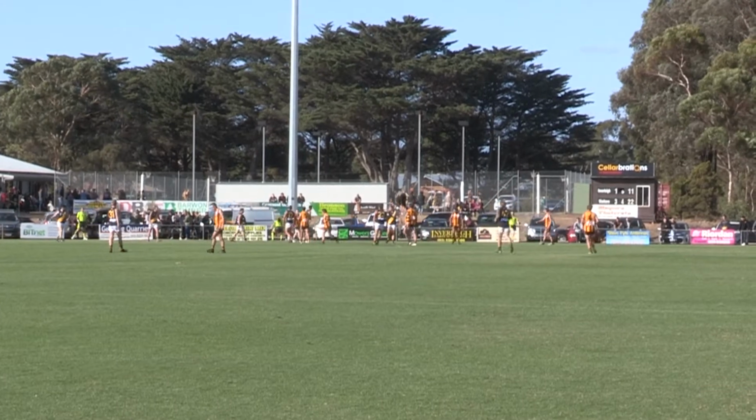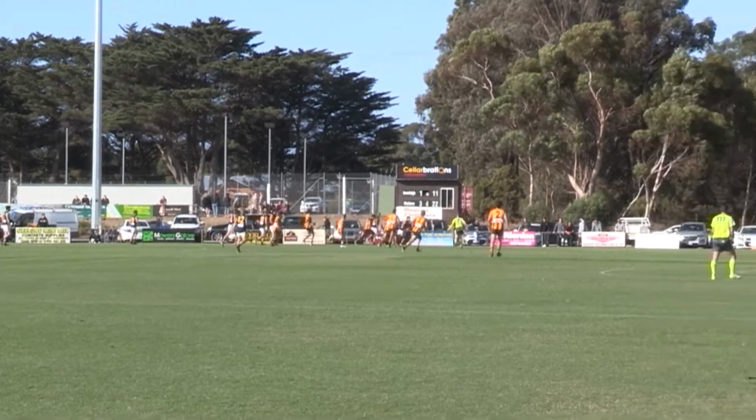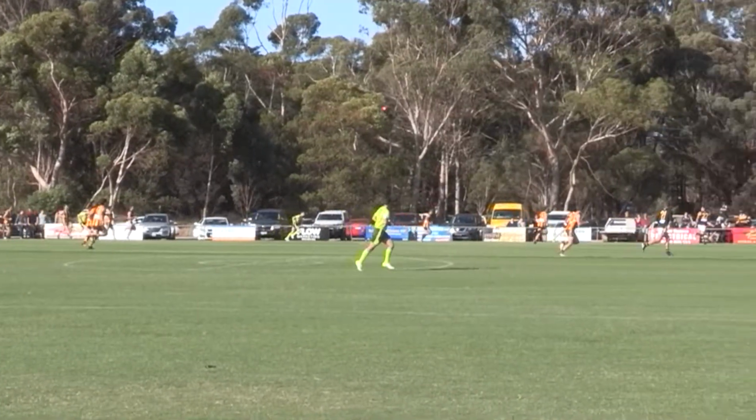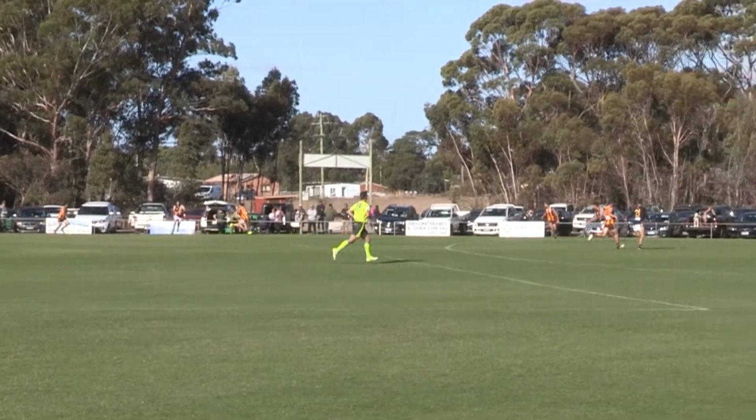So throw in. Fulton got a hand down nicely, and they can run away. Tyquin from half back towards half forward. Good kick. Finds Gillies. Wheels back on the right.